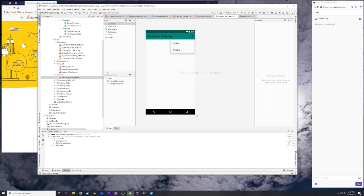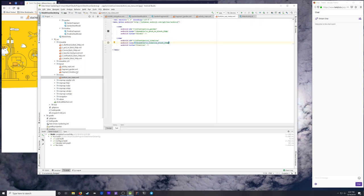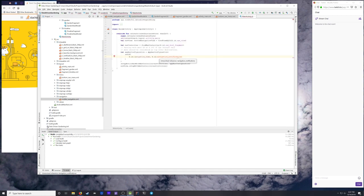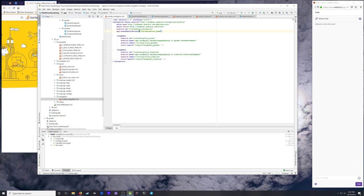Hotel menu, which is okay, and then back to the navigation, which is going to be broken. Garden timeline. Alright. Seems reasonable. Oh, wait. Yes. Oh, I didn't rename that one. What's the difference here? Source, main, res, navigation, mobile navigation. Ah, yeah. Button.